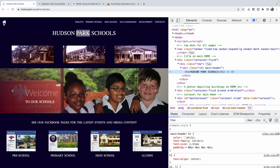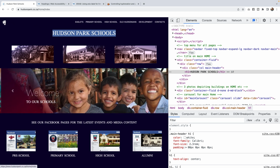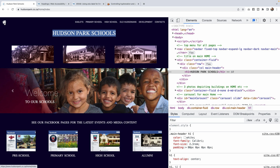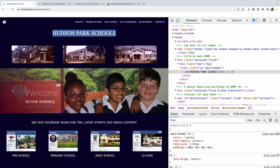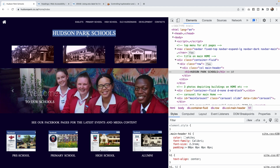The one thing I would watch for, and I do like the home, is that I kept trying to click Hudson Park Schools. I know there's a home button, and I like the fact that there is only one button back to home. The problem is I just kept wanting to click Hudson Park Schools. It just kept drawing me in to be right here.